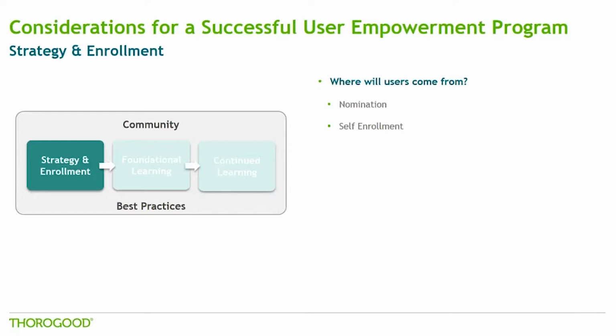So it's important that the investment the company makes in developing the skills of its users is seen through to the end. So it's extremely important that you bring the right people into the program. And this could be done in a couple of different ways. We've worked with customers where it's done by self-enrollment, so asking who wants to do this. Or you may also consider doing it by nomination. So perhaps it's part of your HR process or your line management program. It may be a nomination from a department head or a supervisor.